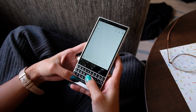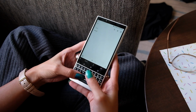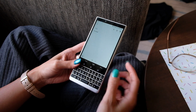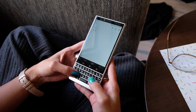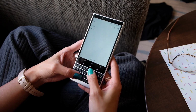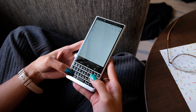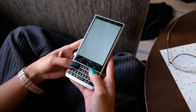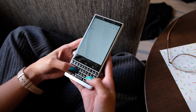Because these things are still made with the keypads, honestly, it just felt so enjoyable to tap away. Although I have to admit, typing on a keypad is not something I thought I'd have trouble going back to. But me and my long nails, well, let's just say it definitely slowed me down at first.